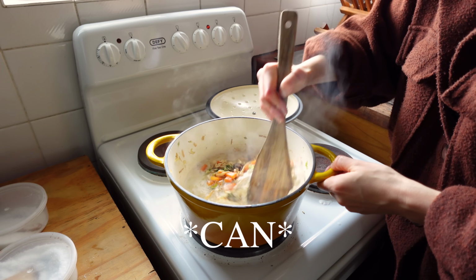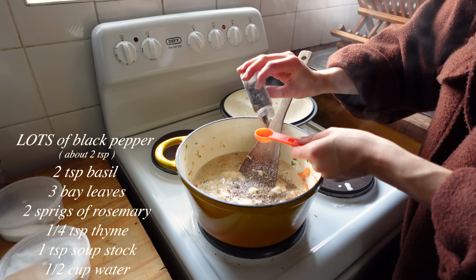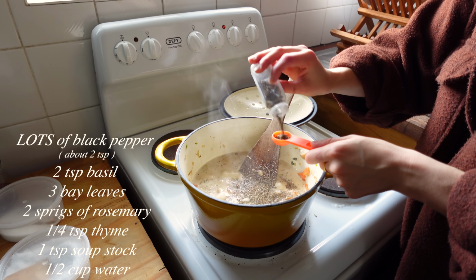The coconut milk did end up having a little bit of DNA, so my recipe is going to be slightly different than yours due to the fact that it had my DNA in it. That actually sounds so disgusting.